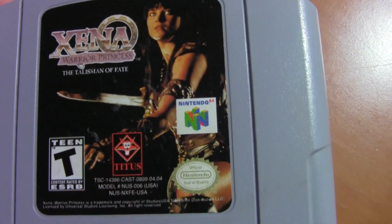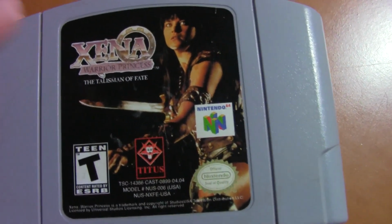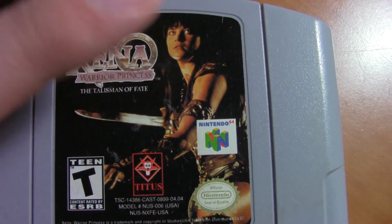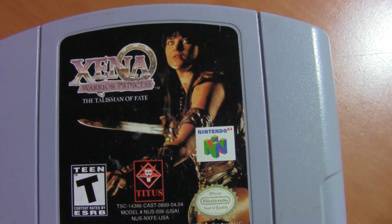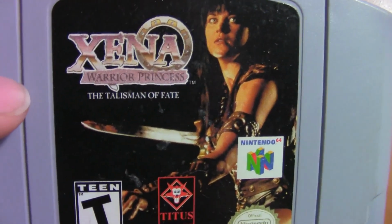Ooh, here we go. Xena, Warrior Princess. I'm excited for this. Not this game, but the new series that's supposed to be coming out with Xena's daughter, and Lucy Lawless is just going to make appearances in the show from time to time, from what I understand, like her mom did in the show. She would just occasionally go home and talk to her mom, yada yada.